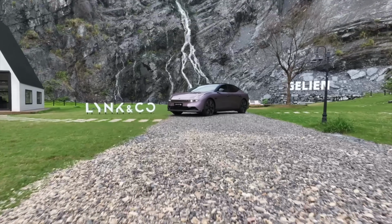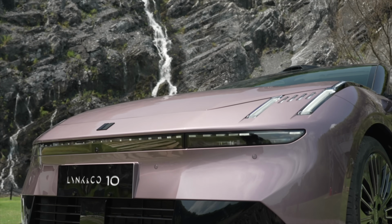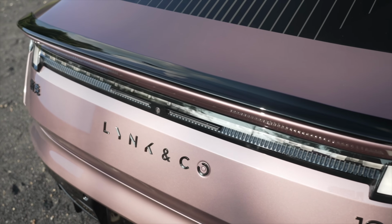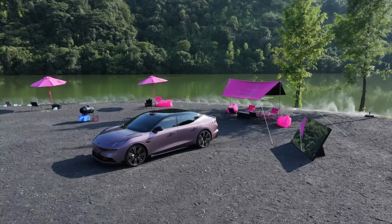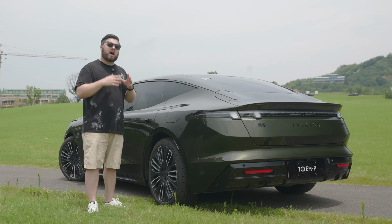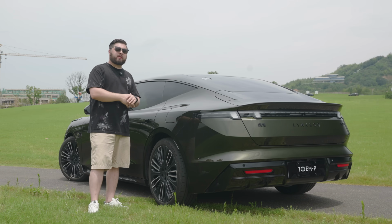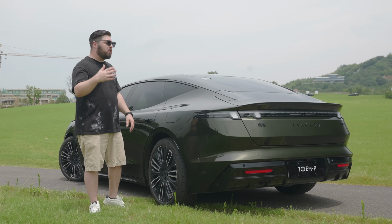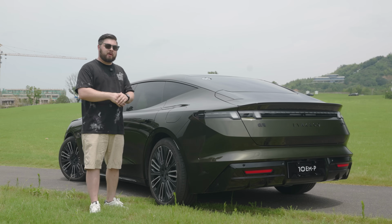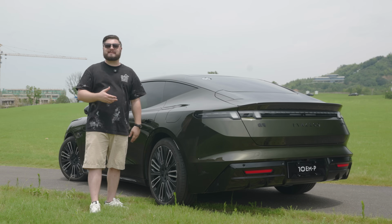At launch, Lynk&Co 10 EMP starts at 192,000 RMB, roughly 25,500 USD, while the larger battery model starts at 208,000 RMB, which is just under $29,000. In the lower models, you get an 18.4 kilowatt-hour battery with 120 kilometers of pure EV-only range, whereas the larger 38.2 kilowatt-hour battery has a longer 240 kilometers of claimed EV-only range. Now, that is all on the CLTC, so expect about 20% less in the real world.